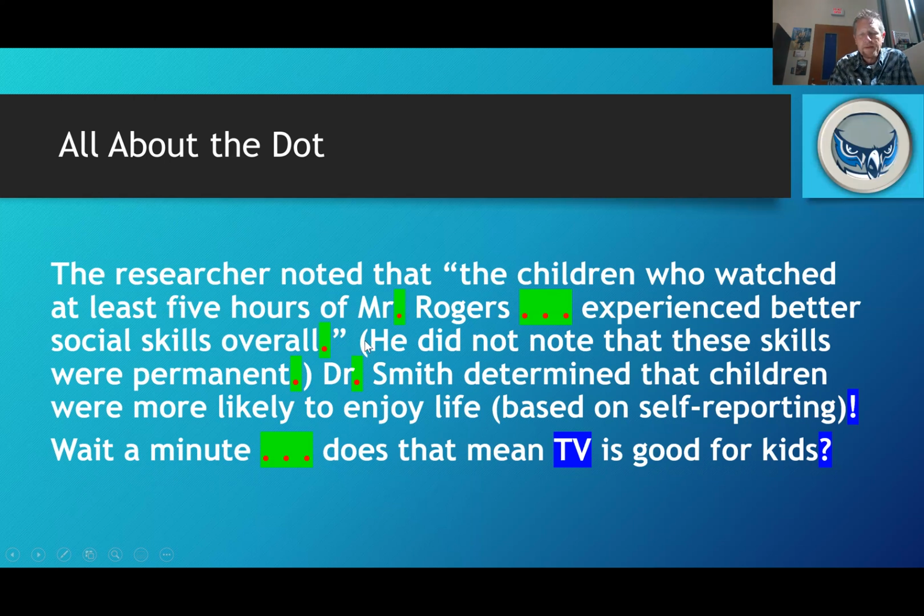Now we open a parenthesis and say he did not note that these skills were permanent. This time, this period is tucked inside the parentheses. Later on down here, you'll see that it goes outside, and here's the difference. If the entire sentence is inside of parentheses, you tuck the period inside. If only a portion of the sentence is inside parentheses, you leave the exclamation point or period or question mark on the outside.